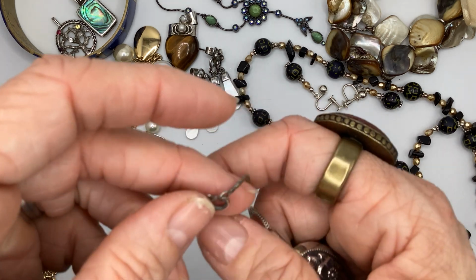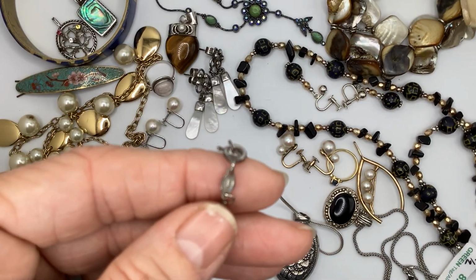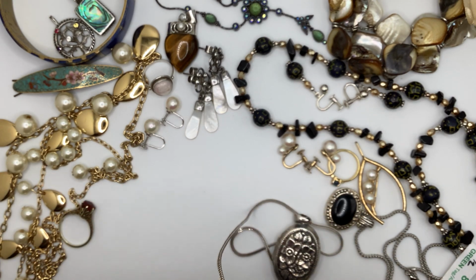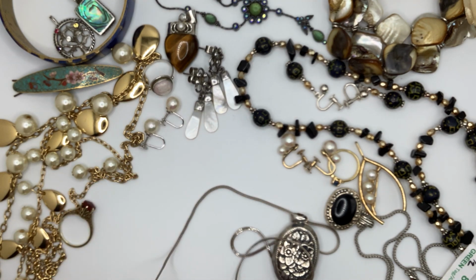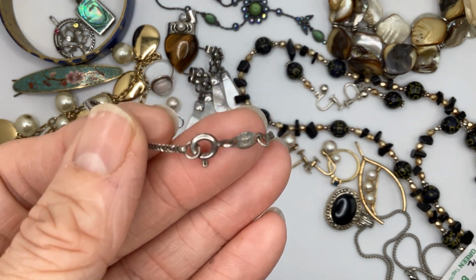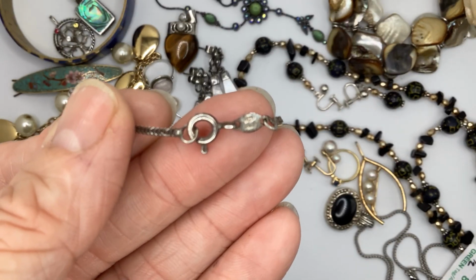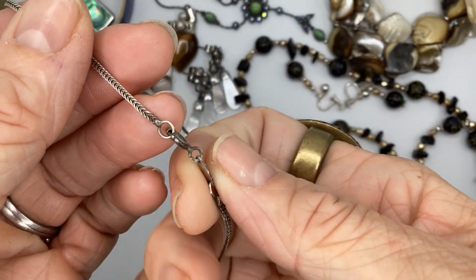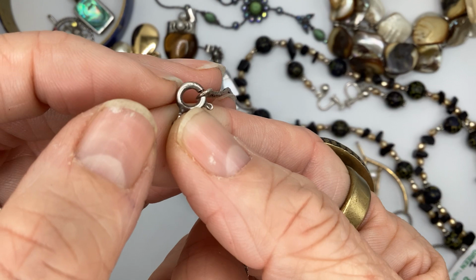This is a sterling silver chain. I don't know if I can get it to focus. It's so small you might not be able to read it, but it is in fact 925. Yes, 925, right there. And I believe it's on the actual clasp too, on one of the two sides. I can't remember, this side or this side. Oh, there it is, right there. Also 925.